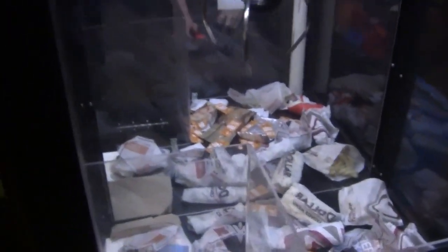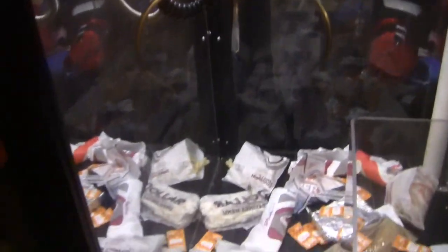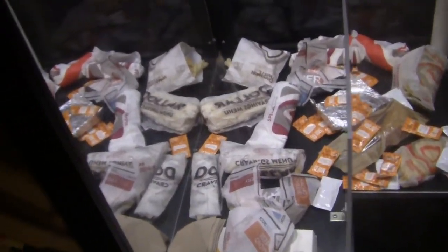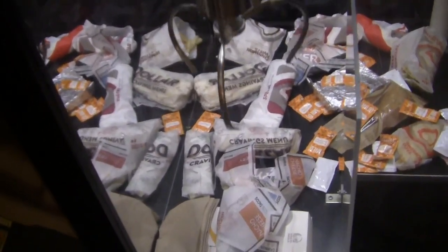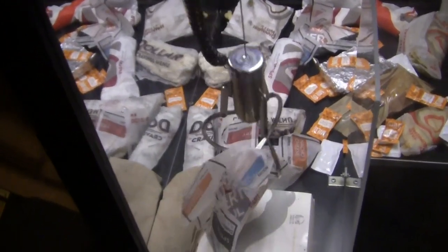I'm gonna try that crunchy taco. Go for the taco. Yeah, I'm gonna go for the crunchy. I hope it's not too much Taco Bell food. Oh, that's all that's in here. Okay, that's probably good. Let's see. I'm gonna give a little bit of a swing. I know it's kind of hard to see because of that thing. Oh, come on. Grab it.